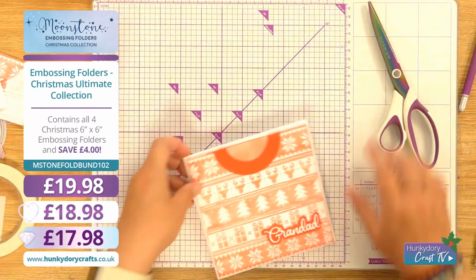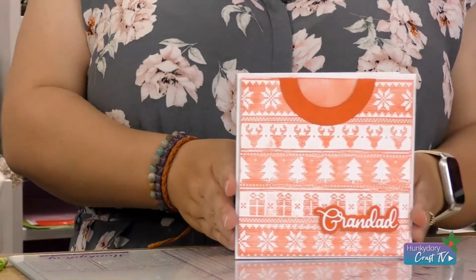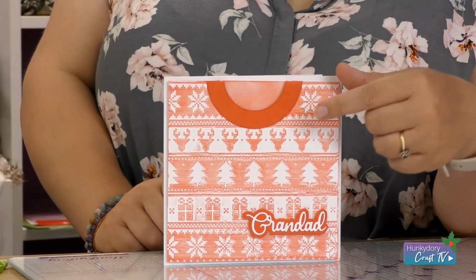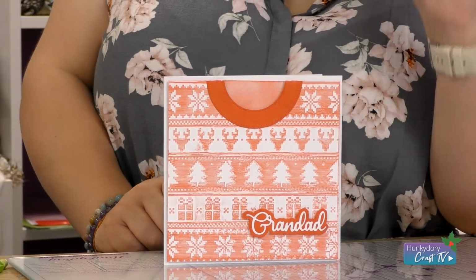Look how fun this looks. And this is great for batch making. Cute. You could do them for all the family, couldn't you? Yeah, because it's so easy to create that background. You can die cut your little collars well in advance, just keep going with them.